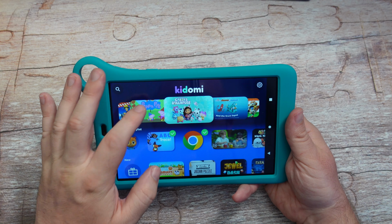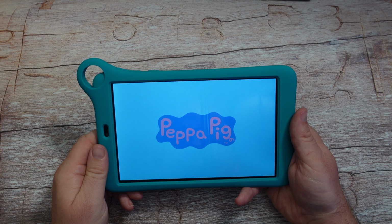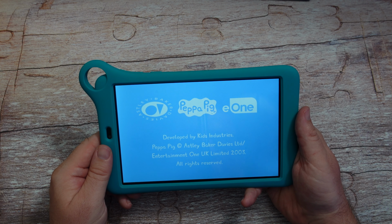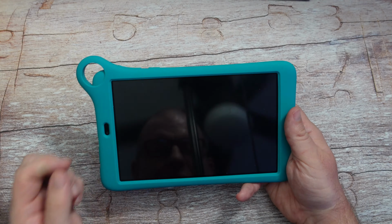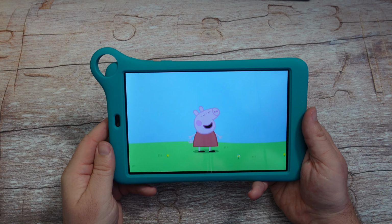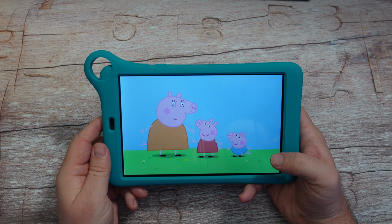And I have a Peppa Pig one that I got. So I can come into Peppa Pig. This is something I downloaded. You can download apps for the kids, I'll show you that in a moment. And you can give them access to apps that aren't in this as well, I'll show you that in a moment. Let me show you this Peppa Pig one. I just have the sound off because I'll probably get a copyright claim from the music and things like that. So we're just going to bring this up right here.